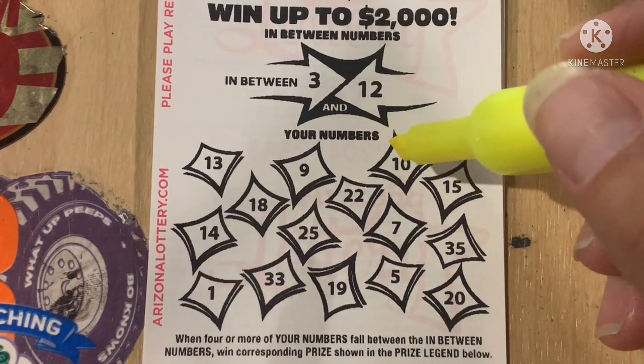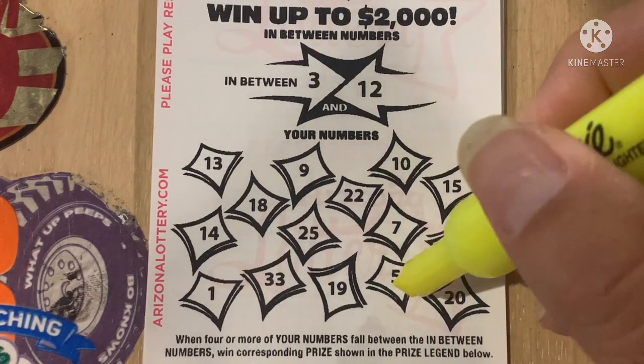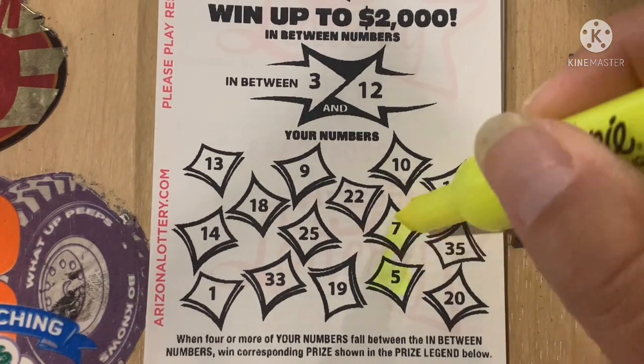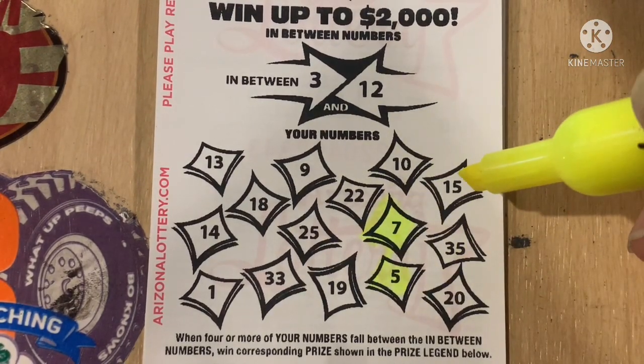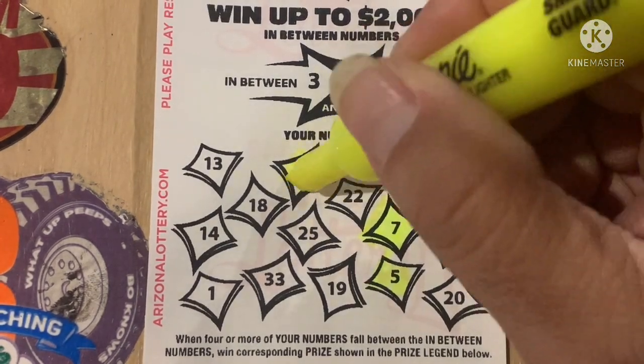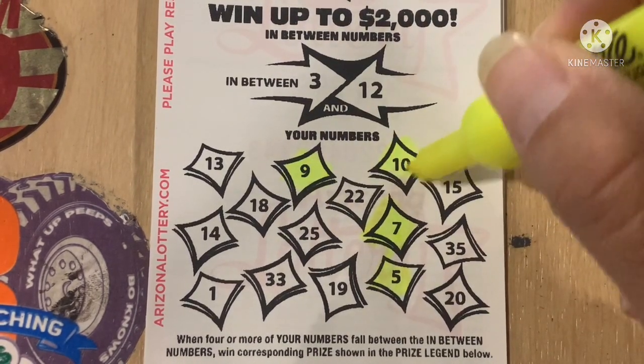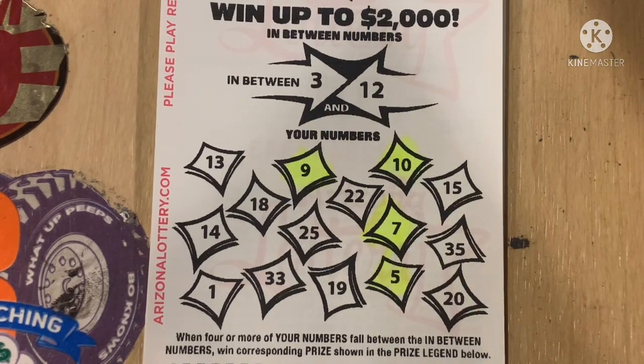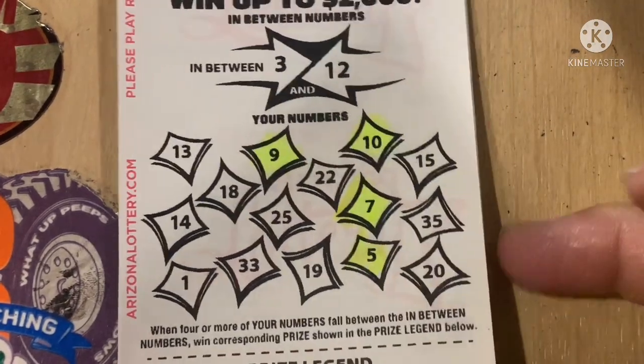Right? Between 3 and 12. 3 is a 4, 5, 6, 7, 8, 9. 10, nice. 11, oh, that's 20. 12, not a dollar, that's 4.